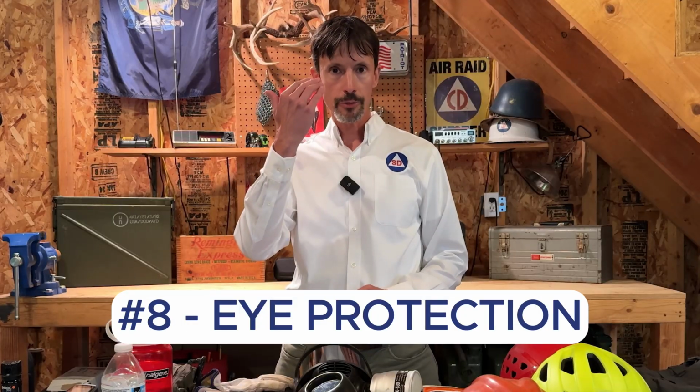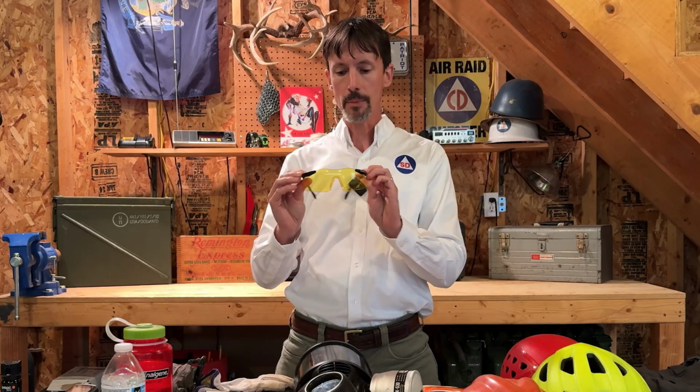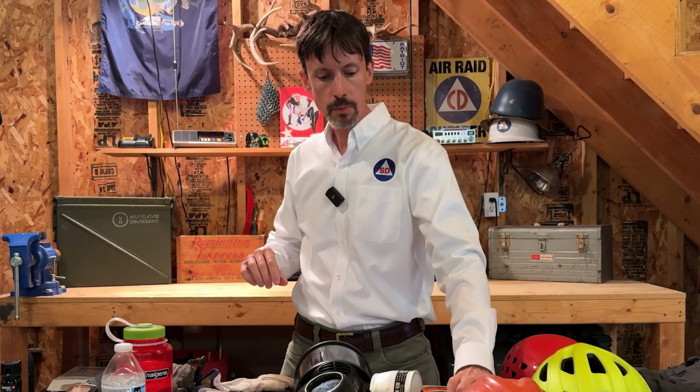Now moving down from the head and helmet, we're going to the eyes, and having eye protection is also very important, both for pepper spray and mace, but also just flying debris material. These are just general contractor type, well, this is a Smith & Wesson shooting glasses, but still protective glasses. I like this sort of amber color for shooting, but it sharpens things up, at least for me, so I can see a little bit better when I'm outside. If it's bright, then just my generic prescription sunglasses are going to offer some protection as well.